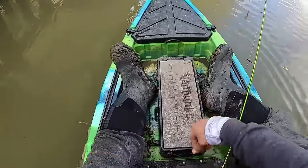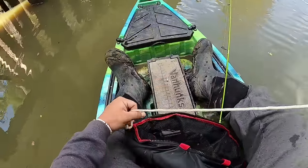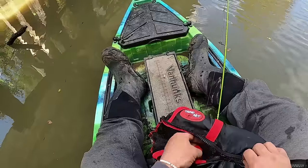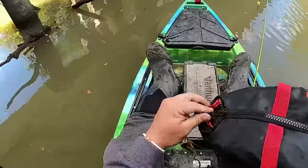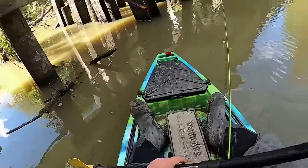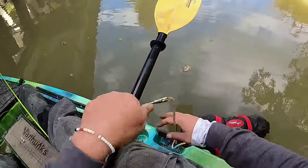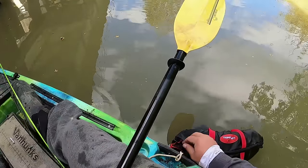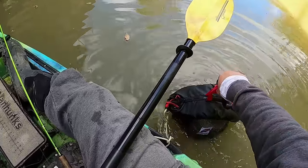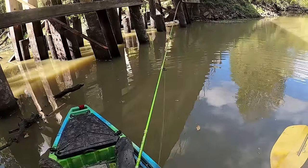Now, here's the situation. You can put a string through this loop right here. And guess what, guys? You pretty much got you a floating live well. And this thing does zip back up, okay? Look at that. It's a floating live well. Just like that. All you gotta do is tie this back to this, and then boom. You got you a floating live well, guys. Look at that. It's my first time trying it out. Crappie's able to swim down there, and your fish stay alive. Let's see if there's another one.